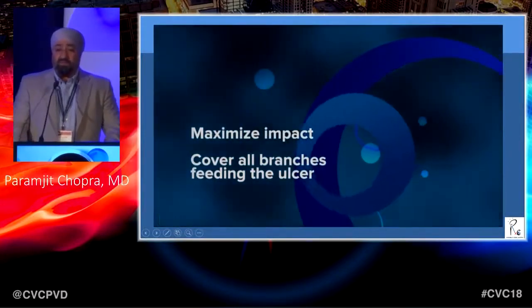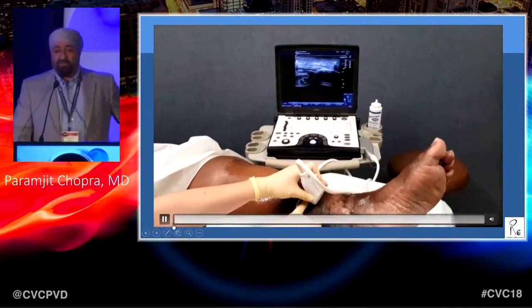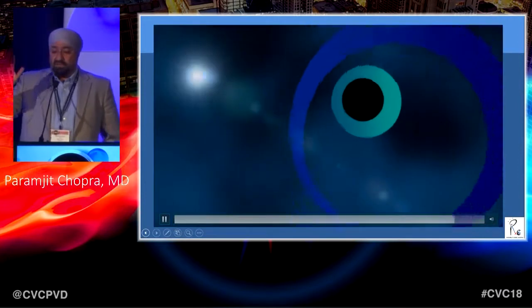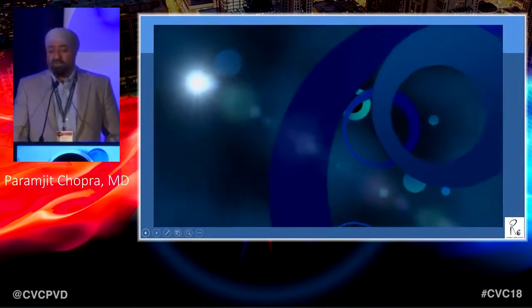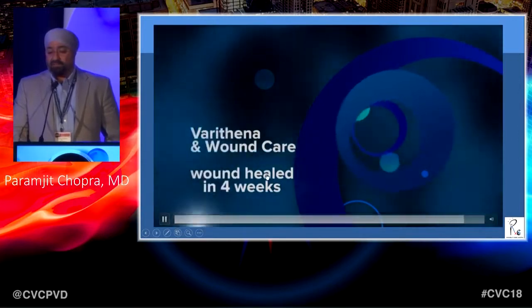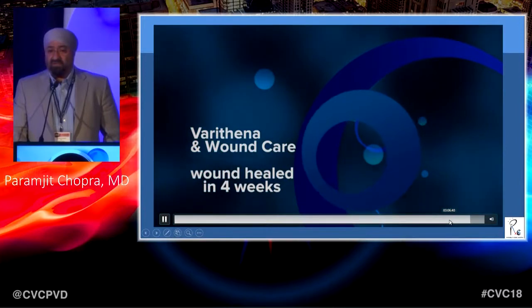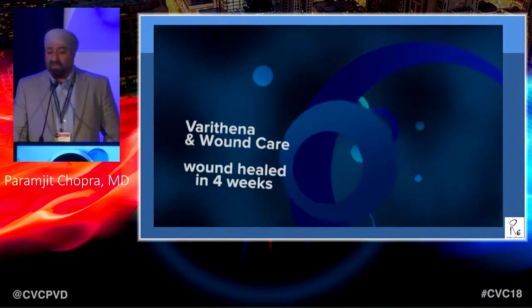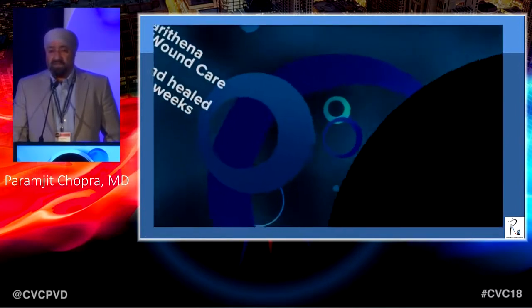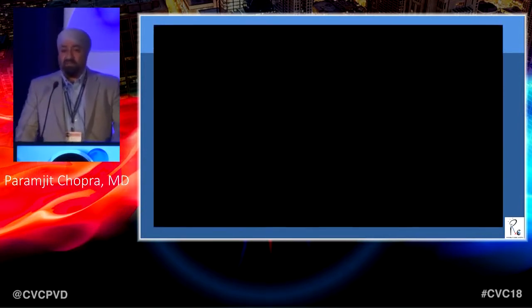I also make sure that I will take the ultrasound and let it go into the branches, both cephalad and caudal, into the branches, so to speak. So this wound healed in 4 weeks. He had been going on for months with wound care on this particular situation, and it hadn't healed. Obviously, they need good wound care at the same time.